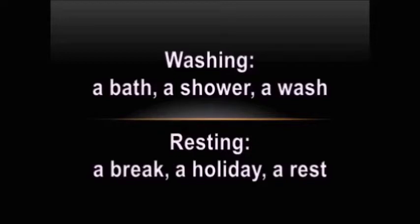Resting. We use take with resting. I take a break. Esto es parecido al español. Tomé un descanso o voy a tomar un descanso. I'm going to take a holiday. I'm going to have a rest. Voy a tomarme un descanso.